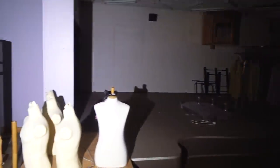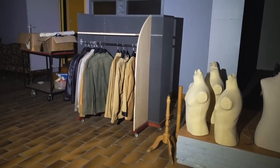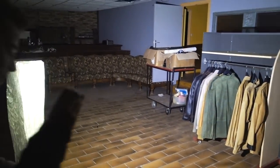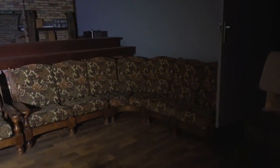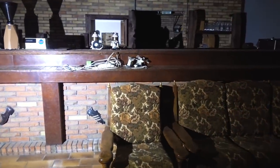Then over here you can even see the mannequins on the ground. Even more clothes. And there is actually a bar area. Go have a look. So I think this was kind of a lounging area. As you can see here, the seats in front of us. People would just hang out, and over here they had a bar. You can even see the Adidas shoes on the design of the bar wall over here. Crazy.